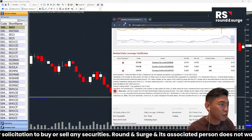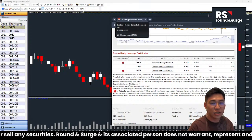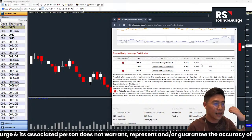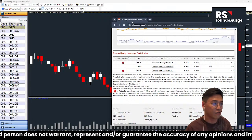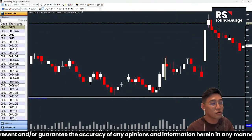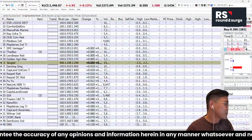I mean, it's a leverage product, so you have to be very careful. High return means high risk also. High risk means high return also. So it gets a knockout effect. Once they get knocked out, you burn everything. So if you are trading DLC, you have to be very careful. You can read more about that. All right, so I think Genting Sing is a good one, so I'll just put it into my watch list from my point of view. So today we are looking at Genting Sing.